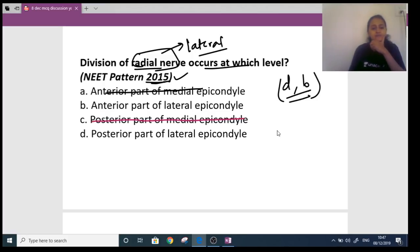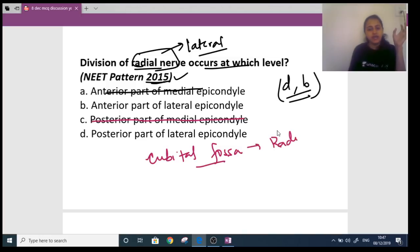Now I have to choose between the anterior part of the lateral epicondyle and the posterior part of the lateral epicondyle. You could have guessed it right by remembering the contents of your cubital fossa. Is the radial nerve a content of the cubital fossa? Yes or no? Is the radial nerve a content?